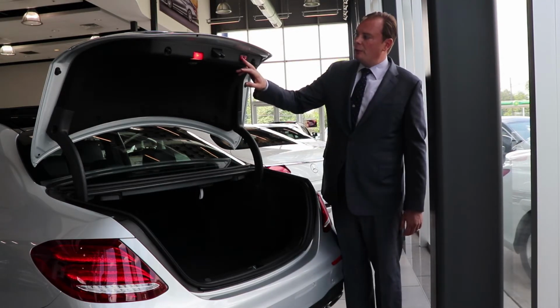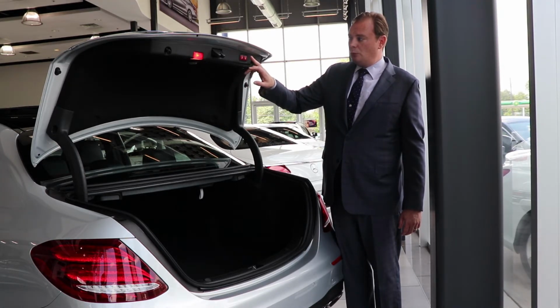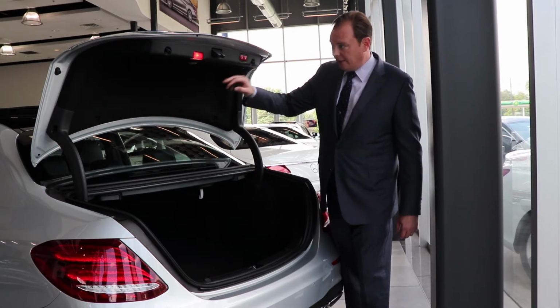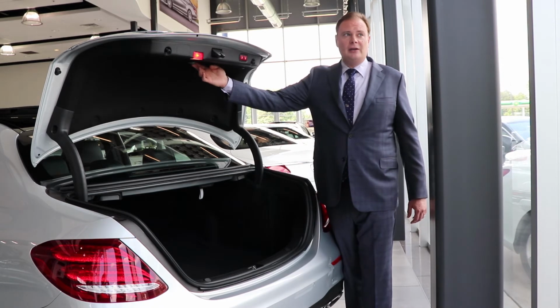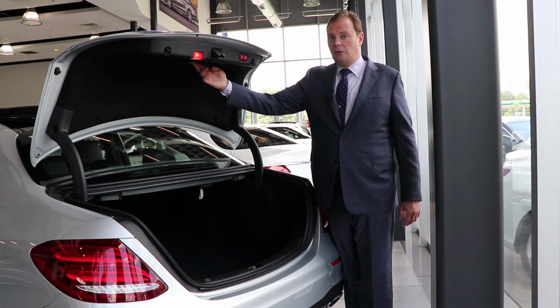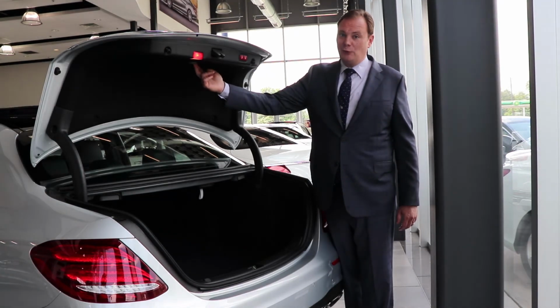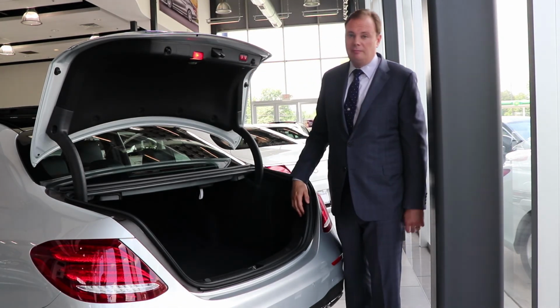On top of that, we have some buttons up here. This is to shut your trunk, and this one is for our keyless go patent, which will shut your trunk and lock your car at the same time. And those are located there. There's also another button here underneath, and that allows no one to get locked in the trunk. So, no more getting caught in the trunk. You hit that button, it releases the trunk, so the kids can be safe.